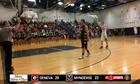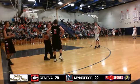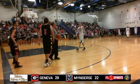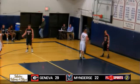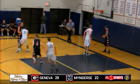No. They end up with a 24-foot three-pointer, and I think the length of Geneva got into Ricky a little bit there. They're going to have to figure something out at halftime how to attack that 1-3-1 because it's just giving them fits. 22 points here, and this second quarter, they really haven't had too many attempts. I think all their scoring has come from putbacks. And yep, Ruddy had the one nice drive there.